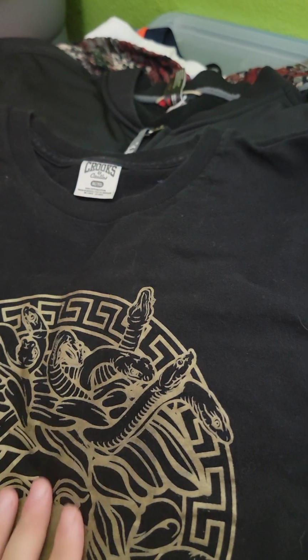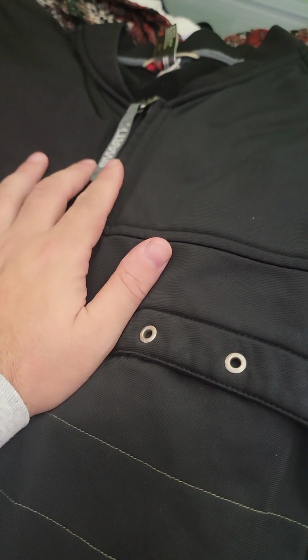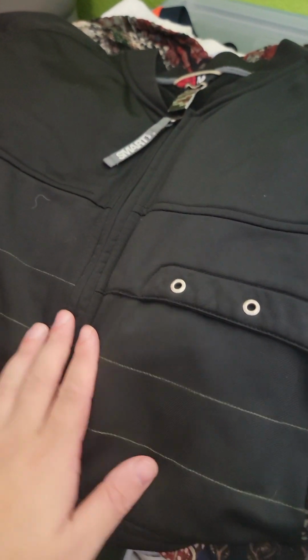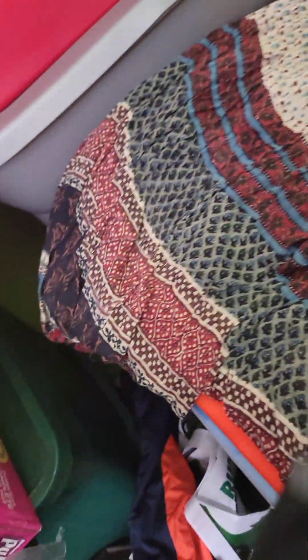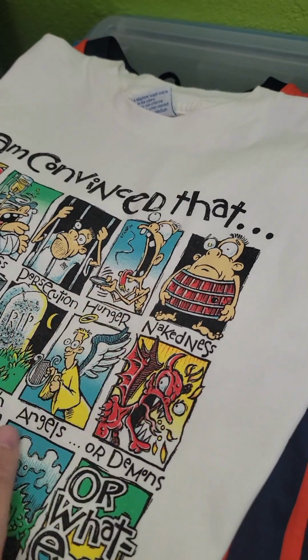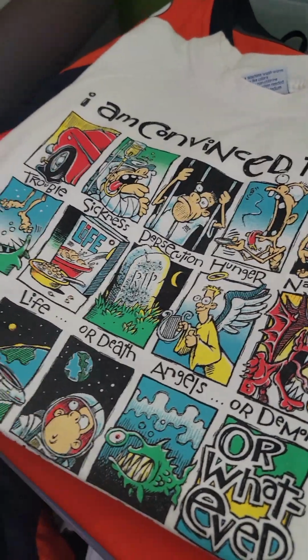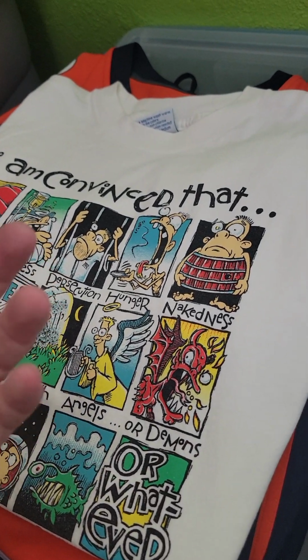Crooks and Castles sold on Etsy for $15. Medusa, pretty cool. This is 686, I believe. Yeah, 686 jacket sold for $23 on Etsy, I believe. Oh, that might have been on eBay. This was $15 on eBay. This is just a skirt I got from a storage unit. 25 cents at a yard sale earlier this summer. It's a Jesus Christian cartoon shirt, and it sold for $32.